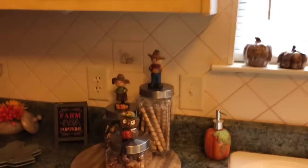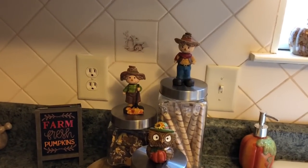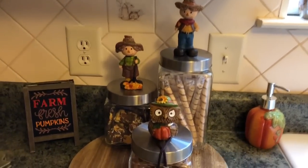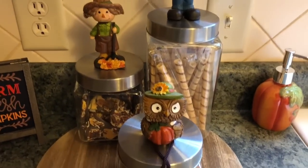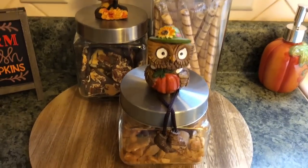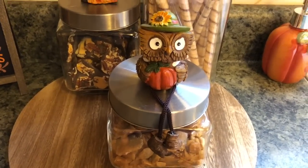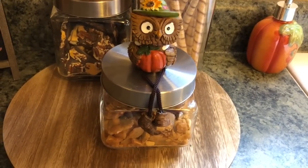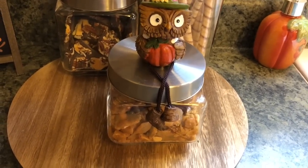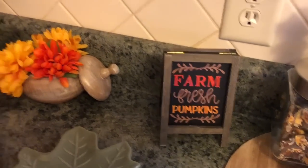Okay, and then right here is like our little drink station that we have, and snacks, and I just glued some Dollar Tree bubble heads on there, and then one of those little owls. And that stuff from Cracker Barrel is so good. It's like a pumpkin spice brittle. It's delicious. And then I made that with my Cricut.